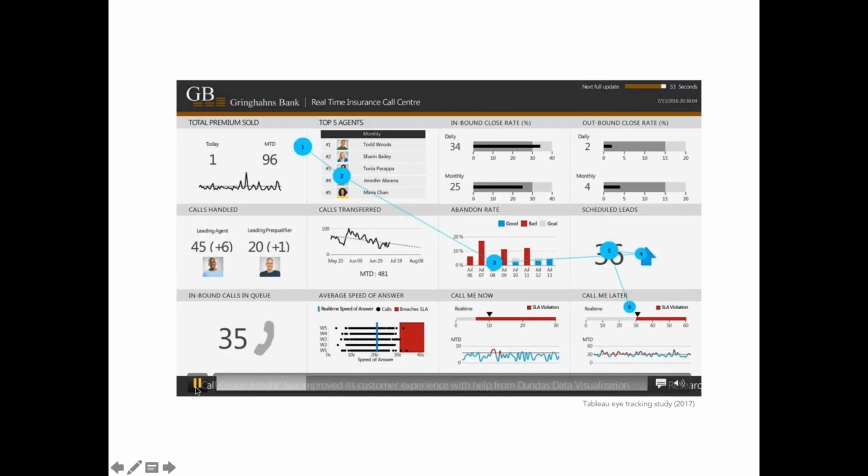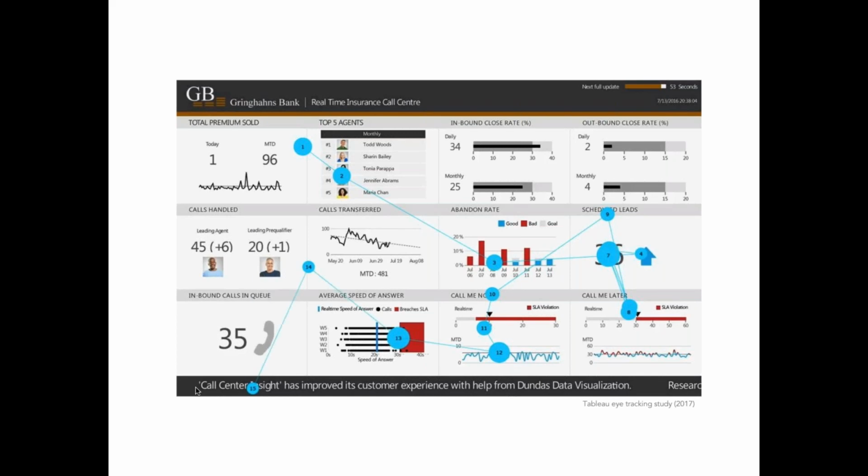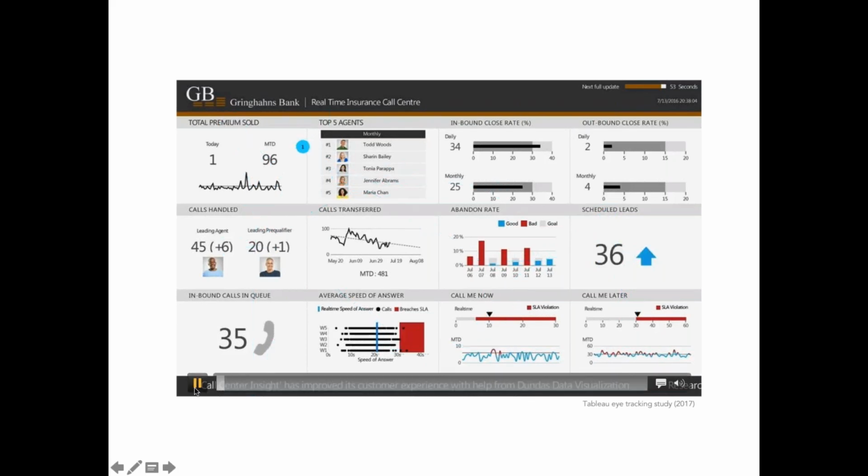So you can see the red dot starts in the top left corner and then is grabbed by some of the red bar graphs, the big 35. It goes back down to the blue graph and then back around left and up, back to the top. Let's play that one more time, because I know it goes by pretty quick.